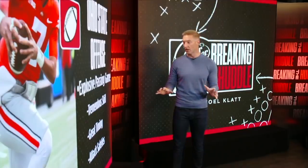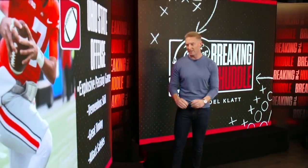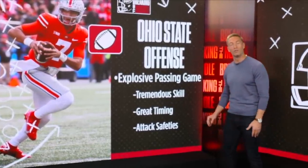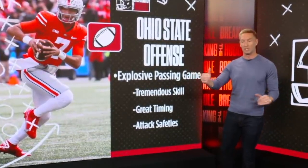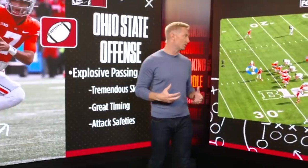It's not dink and dunk. They've got tremendous skill. I think that the timing of their quarterback, C.J. Stroud, is excellent, and they do as good a job as any in college football of attacking the safeties, the third level of the defense for the opposition. Let's take a look at some of the examples of how they're explosive and why they're so successful on the field.